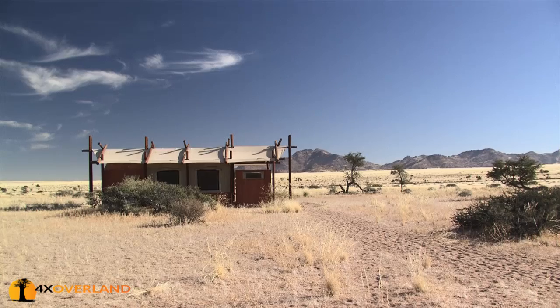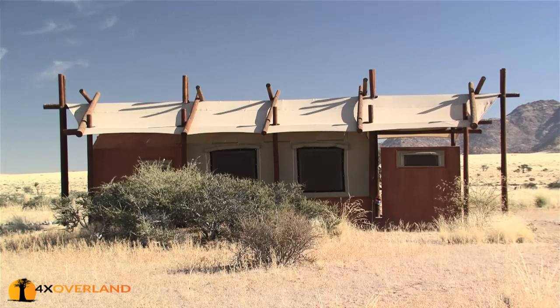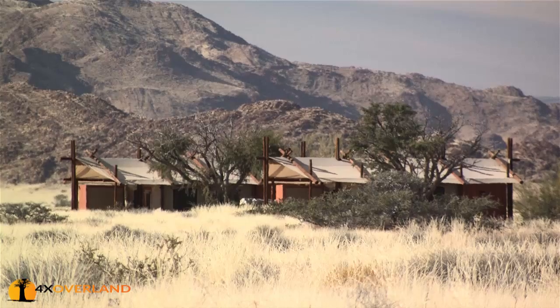We're staying at a place called Desert Camp. Desert Camp is a rather splendid self-catering lodge 4 kilometres north of Sesriem. Now, Sesriem is one of Namibia's premier tourist destinations, principally because it's very, very close to Sossusvlei.